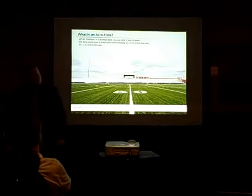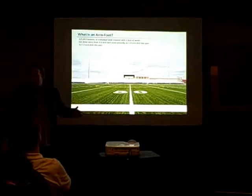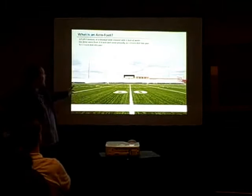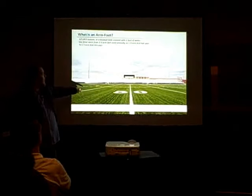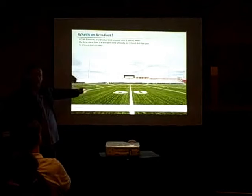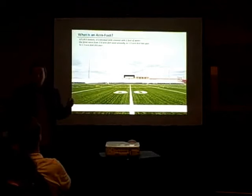Next slide. So what is an acre foot? That's the term that industry uses. But if you take an entire football field and you cover it with 1 foot of water, that is 1 acre foot. So on my family's farm, normally we use 3 to 4 acre feet of water per acre of land. We have 300 acres.